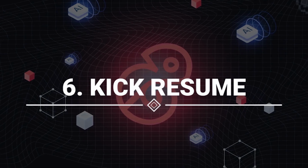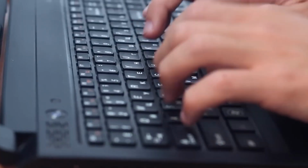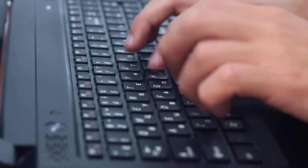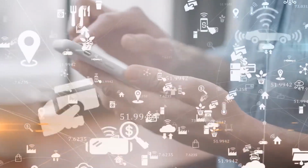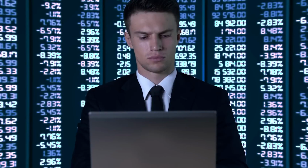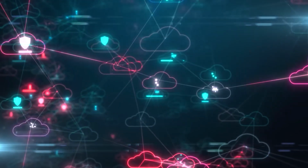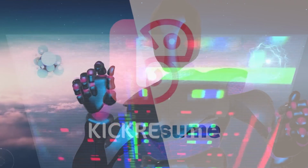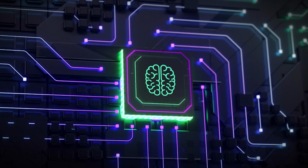6. Kick Resume. Crafting the perfect resume can be a daunting task, whether you're a seasoned professional or just starting your career journey. But fear not, AI-powered tools like Kick Resume are here to lend you a helping hand. This handy tool is not only easy to use, but also comes in a free version, making it accessible to all. Kick Resume is designed to create detailed and effective resumes, all with the magic touch of artificial intelligence.